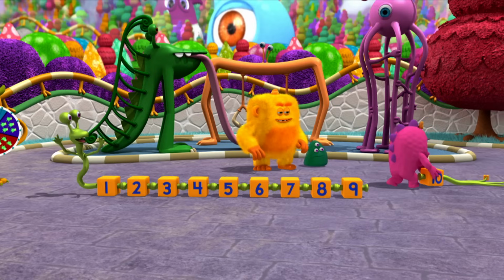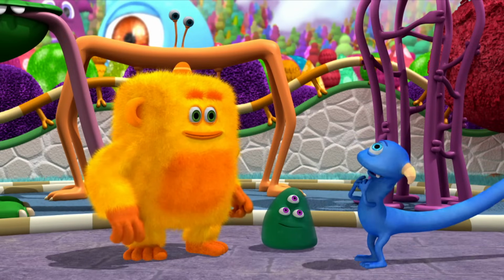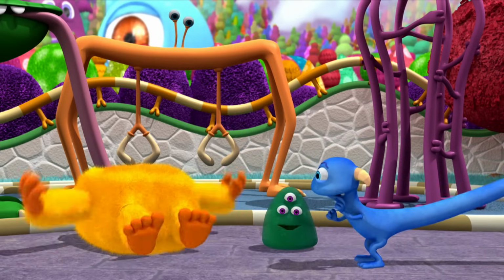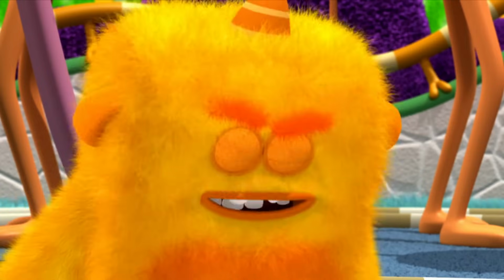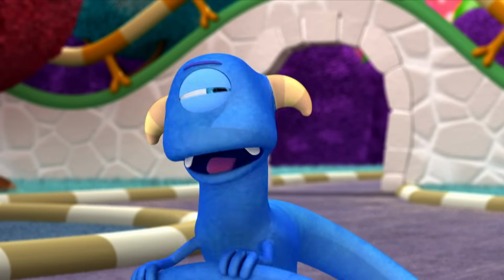My tail! My beautiful tail! Hooray! Oh, now we can play! Whoa! You missed me? Got me! I got a little too excited about playing the game!